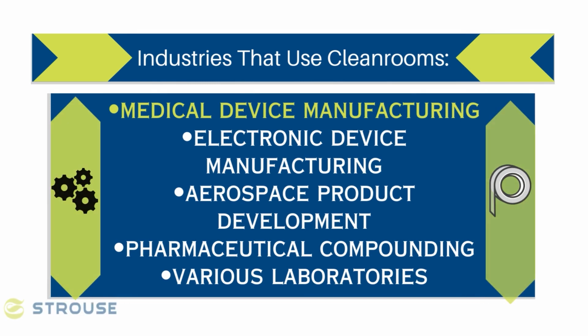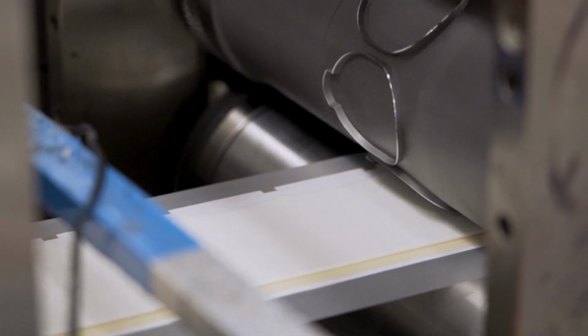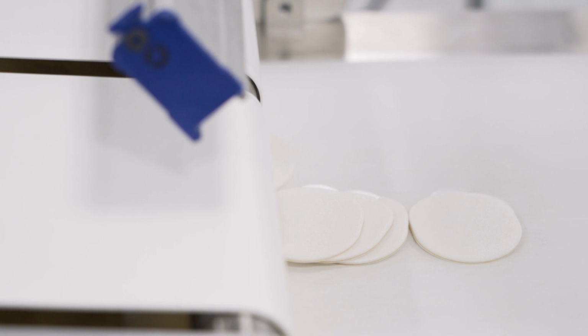Industries that use ISO cleanrooms include medical device manufacturing, electronic device manufacturing, aerospace product development, pharmaceutical compounding, and various laboratories. These industries rely on cleanrooms to maintain controlled environments. This is essential for producing complex products with high precision and reliability.